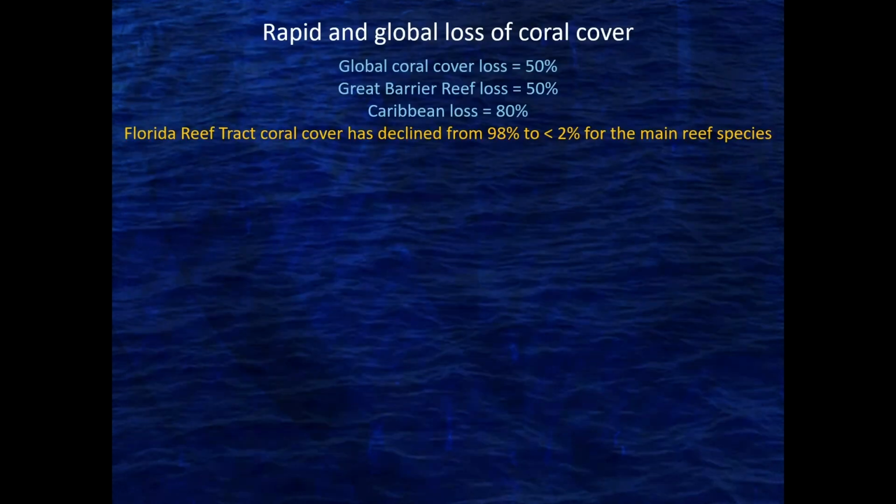So as a result, we've had rapid and global loss of coral cover. 50% of the world's coral reefs are gone. On the Great Barrier Reef, it's also 50%. In the Caribbean, it's up to 80%. And on the Florida Reef Tract, we've gone from 98% in coral cover to less than 2% with the main reef-building species.